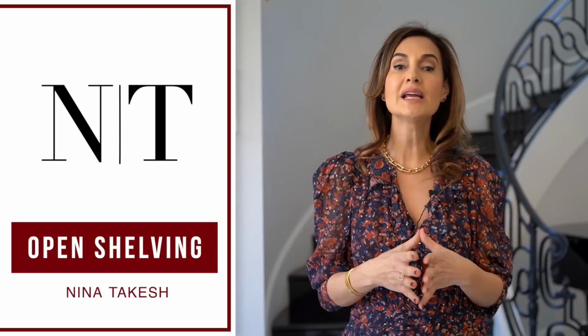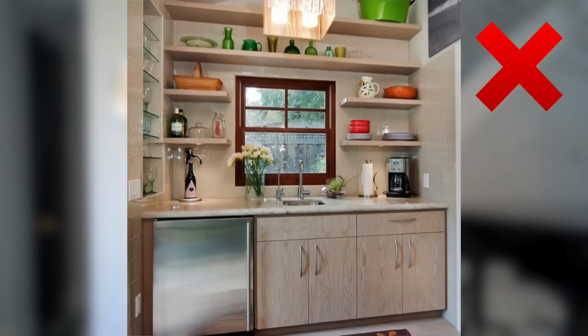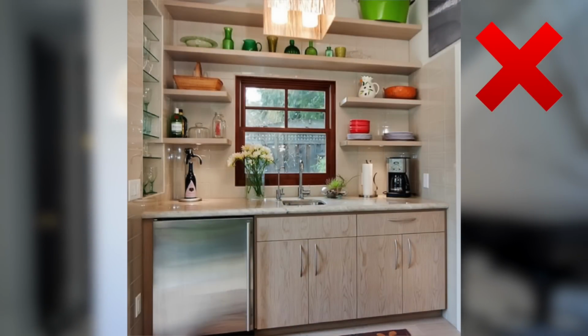There is definitely a transition right now to the old look, but with the newest technology, as you can see in these photos. The next interior design trend that is sort of out, but kind of in, that I wanted to point out is the multiple open shelving in kitchens. Now, many of you are going to argue that open shelves are great in kitchens, and I absolutely agree.